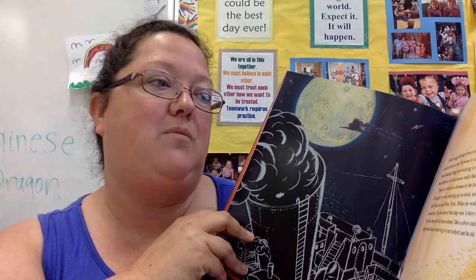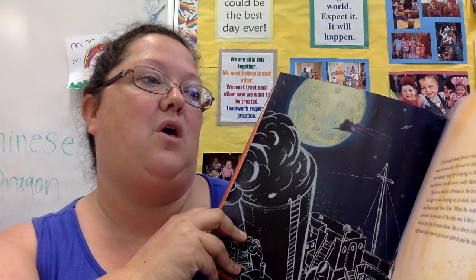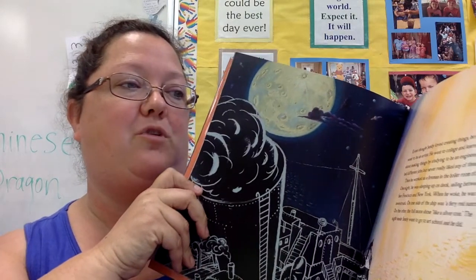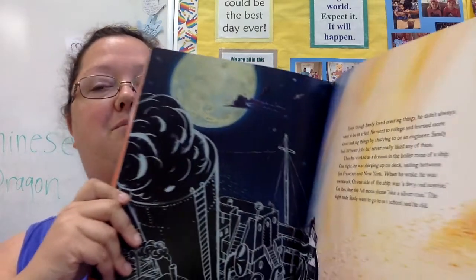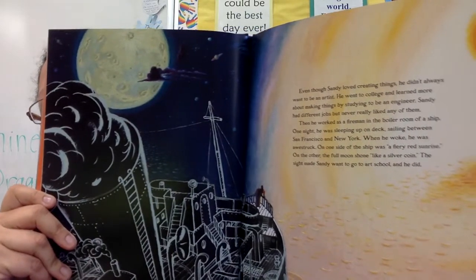One night, he was sleeping up on deck, sailing between San Francisco and New York. When he woke, he was awestruck. On one side of the ship was a fiery red sunrise. On the other, the full moon shone like a silver coin. The sight made Sandy want to go to art school, and he did.